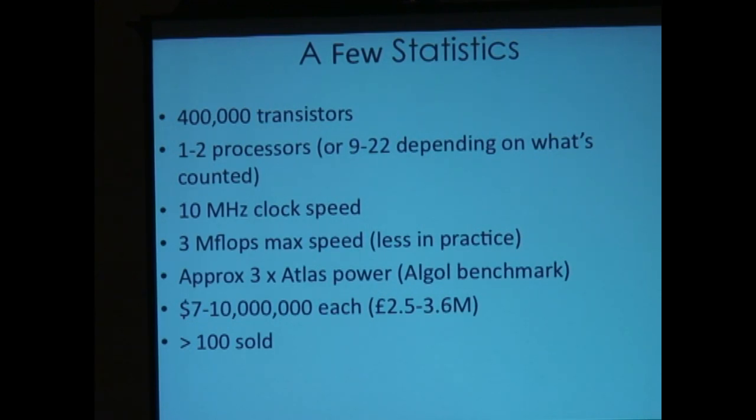The Algol benchmarks that I looked up in Resurrection, well, where else would you go to find this sort of information, suggested this is 3 times Atlas power, to use a measure that was popular at the time. And for this, you would pay something like $10 million each. That's somewhere between £2.5 and £3.5 million. A lot of money. And even at that price, they sold more than 100, and that's just for this model.